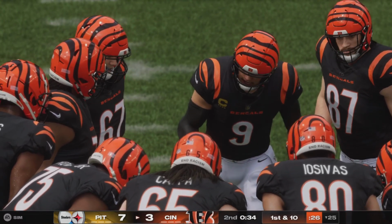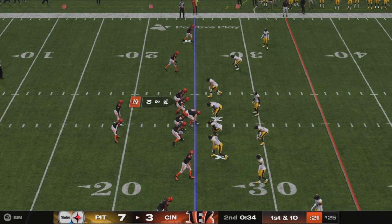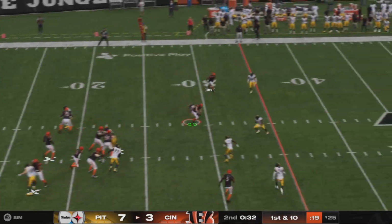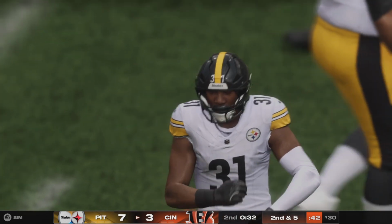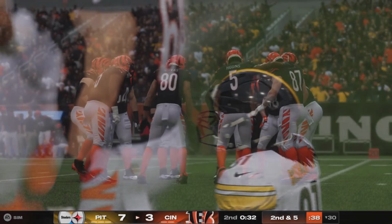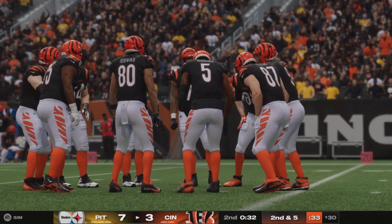The Bengals drive about to get going. A slim deficit here in a one-possession game. Not much time left, obviously. We'll see if they can march this down the field, at least get 3 and take some momentum into the locker room. Now the Bengals going to use the first of their timeouts, as they'll stop it with a little over 30 seconds to go in the first half of play.